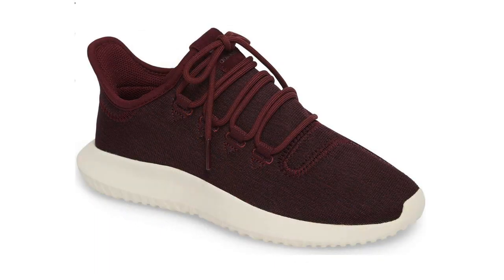This sneaker is adorable. What a great option. If you've got black leggings, black workout clothes, this would look gorgeous. I love wine, burgundy, this chili oil with black.